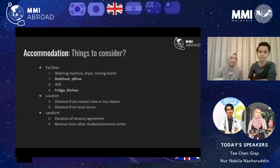The next thing that you have to consider is, of course, your landlord. Make sure that they can accommodate your duration of tenancy agreement, because elective and selective placements are usually quite short. And also check the reviews from other students who know about that place or the previous renter.